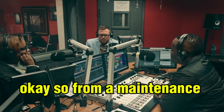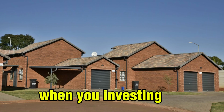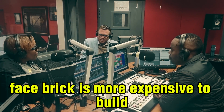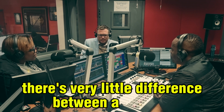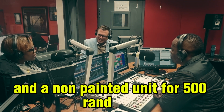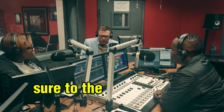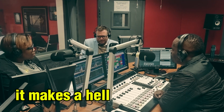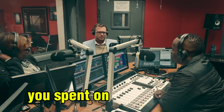From a maintenance point of view, it's always better to have face brick as well when you're investing. Face brick is more expensive to build, but you're not going to maintain it as often. And for a tenant, there's very little difference between a painted unit for 500 rand more and a non-painted unit for 500 rand less. He's not going to care. It's about availability. To the owner, to the investor, it makes a hell of a difference because your gross yield at the end of the year is going to be largely affected by what you spent on maintenance.